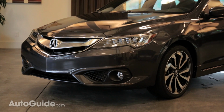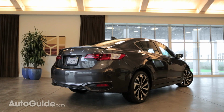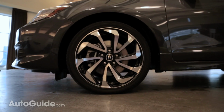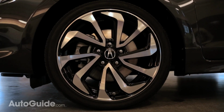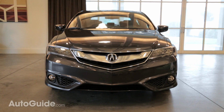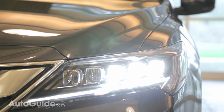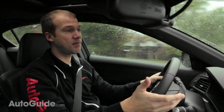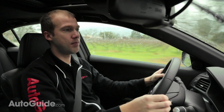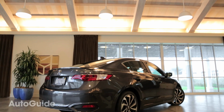The front and rear fascias have been altered, and the car rides on 17-inch wheels with optional 18s in the A-Spec package. In Acura's quest to jewelize all things, the ILX now has LED headlights, but it's not a full LED headlight setup. The inside two holes are just empty, and behind them is a traditional high-beam halogen light. And as I mentioned, there is this A-Spec package, and what that does to the exterior of the car, besides upgrading the wheel size, is you also get a spoiler, fancier side sills, and fog lights.